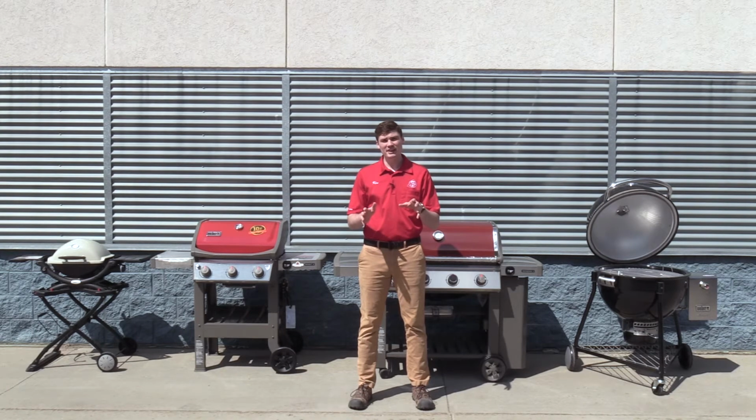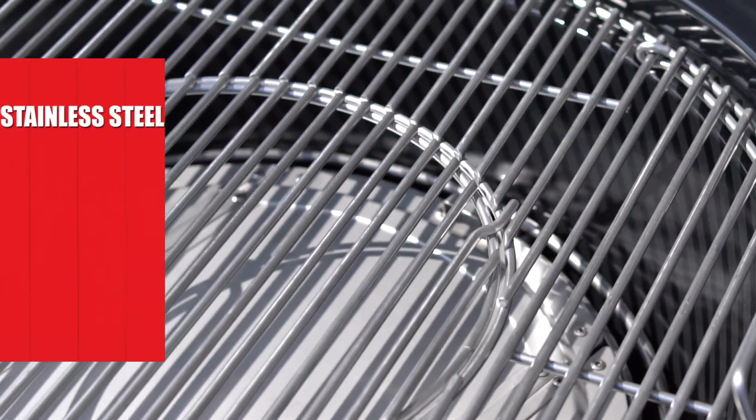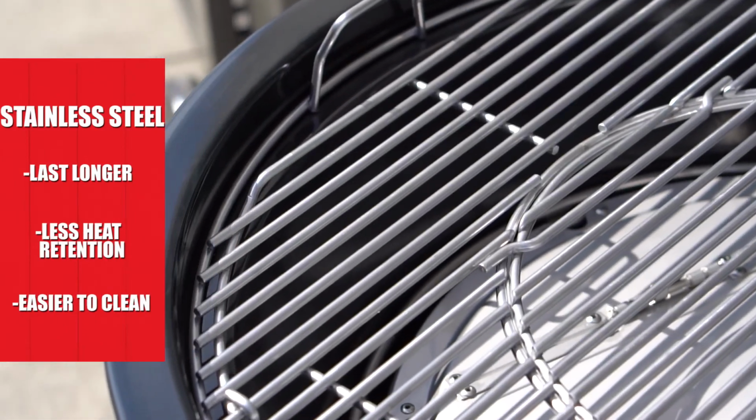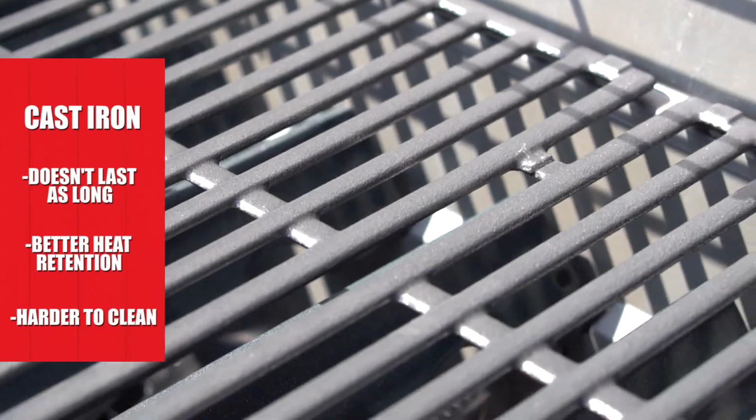Now, one of the most common things that you'll find is grills either have cast iron or stainless steel grates on them. Now, these are 2 very important different features. Stainless steel is going to mean a longer lasting grill surface, but it also retains less heat. Cast iron is going to wear away on you, but it's going to retain that heat much better.